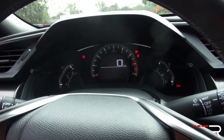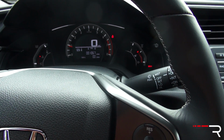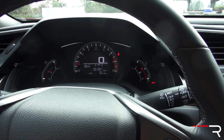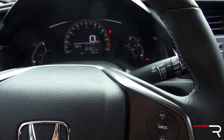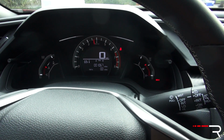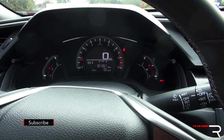Now, shutting the door, the thunk sounds pretty solid. Honda says that the hatchback's chassis is about 52% stiffer versus the old Civic hatchback that was available in Europe. But you can see here, listening to the engine, it makes a pretty nice noise. We'll go into the test drive later on. It's typical Honda, free revving, very smooth.